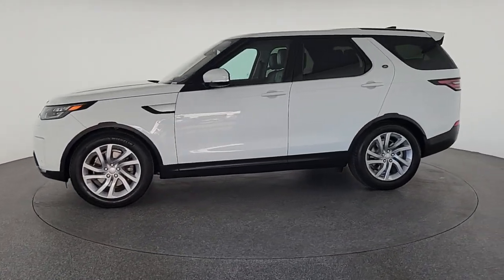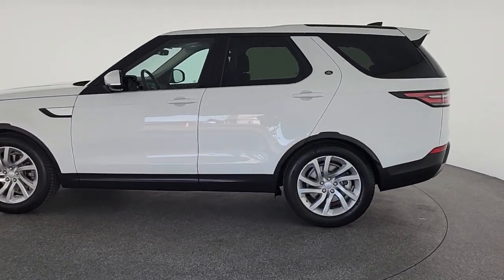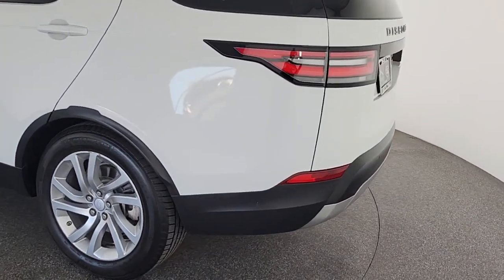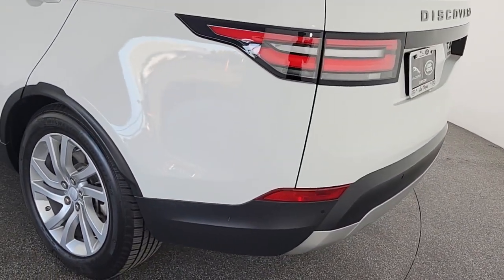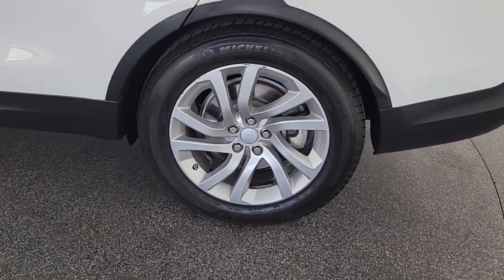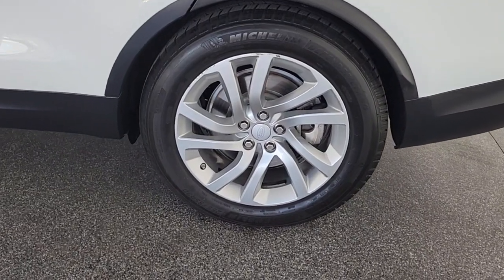These are just some of the great options this vehicle comes with: navigation system, keyless entry, sunroof, moonroof, power passenger seat, wood grain interior trim, power liftgate, fog lamps, satellite radio, aluminum wheels, dual zone AC.